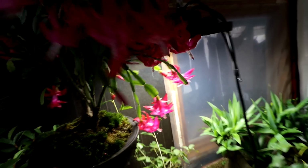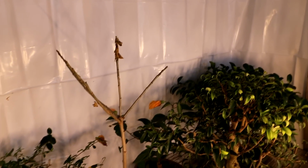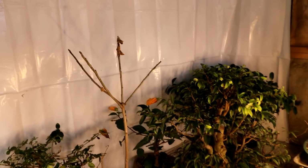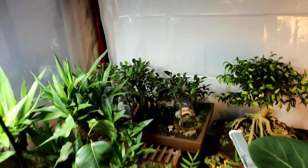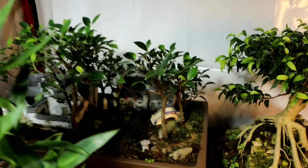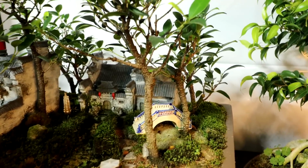Yeah, really cool. My yellow hibiscus way back here, I had two flowers on it the other day. It looked really good too. Nice big yellow flowers. Over here in my Chinese village penjing, I put my new bridge in there in the garden area. It looks really nice too. I like the bridge there.